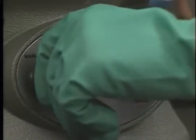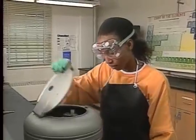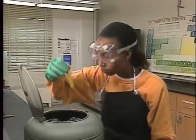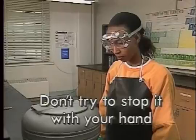When it's finished, turn it off. Then wait till it stops spinning on its own. Never try to stop a centrifuge with your hand. Place equally filled test tubes in a centrifuge to balance it. Don't try to stop the spinning with your hand.